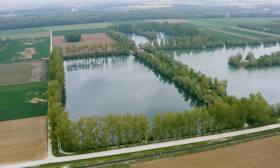Hopefully once I've found the silty area, I'm gonna put a load of crumb out, quite a bit of maize as well. So the carp can get in there, have a grub around. Hopefully we can have a good session and catch plenty of carp.